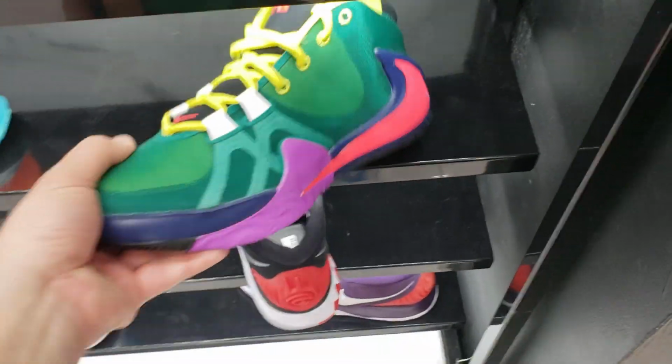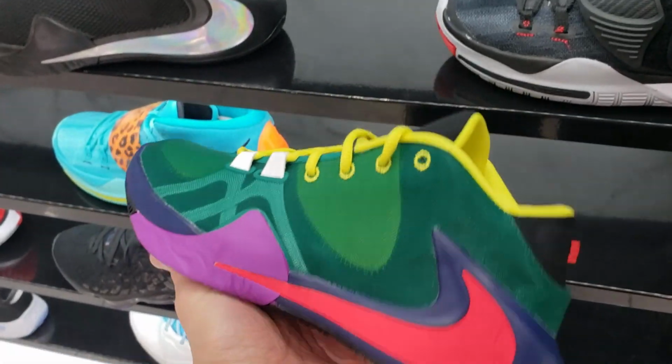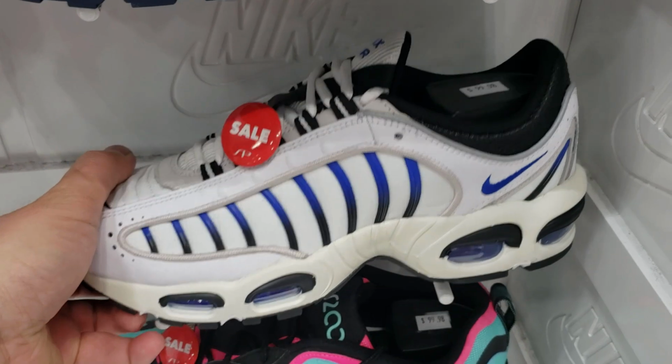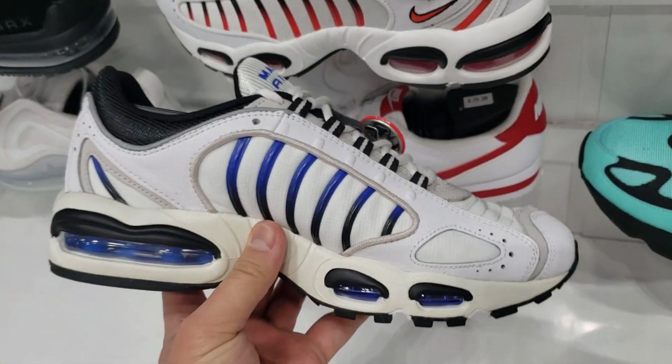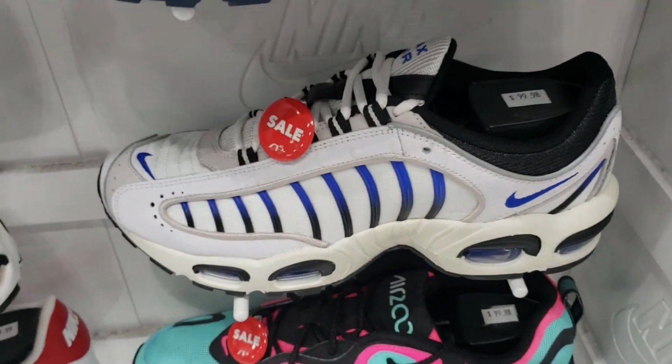$140. Not those. Got the what the Greek ones. I wish they had the other ones so we could show the other color, because both of them are different colors. The Tailwinds. I don't know what the retail is, 160, 140. These go for 100 though. We've seen these at the other Shoe Palace go for 100.